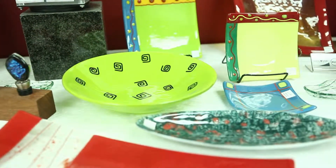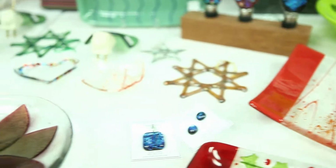Come by the studio and see what you can find. There's gifts for everyone on your list.